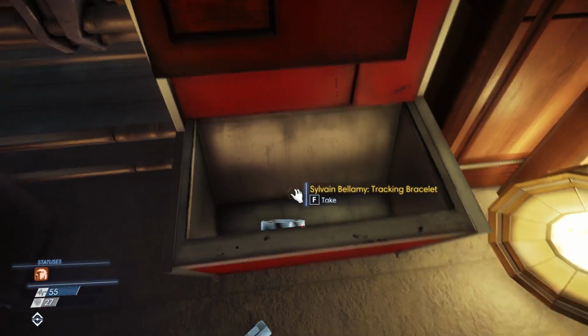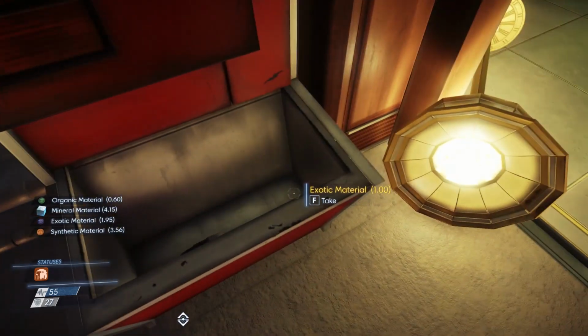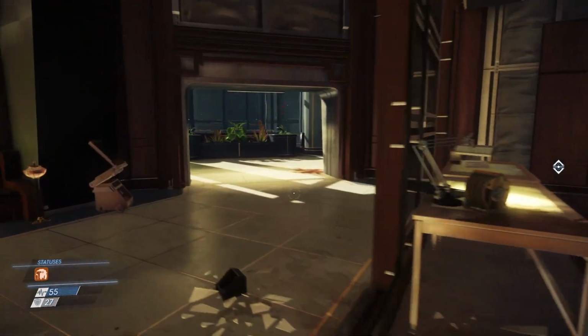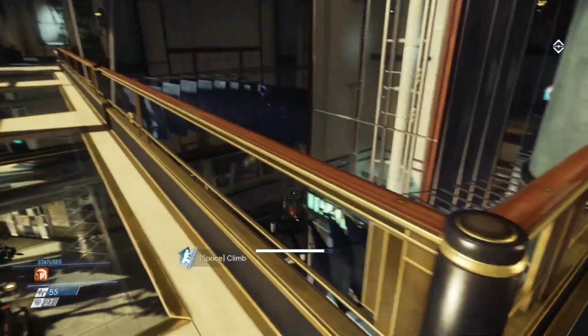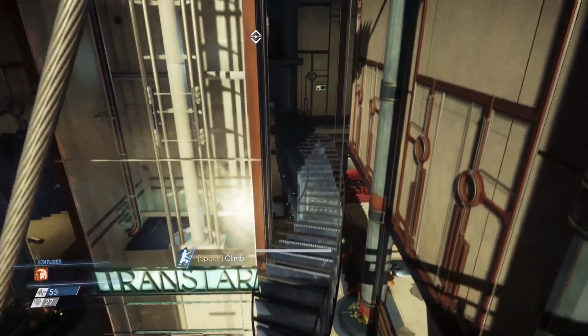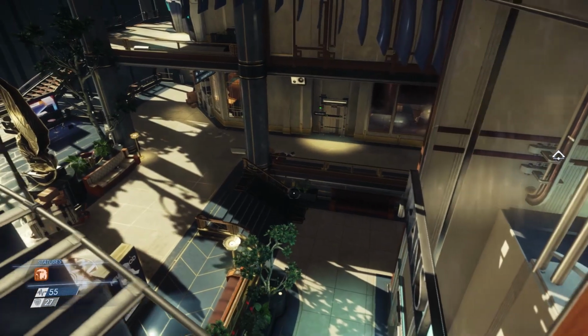Recycle. So we should get some exotic material too. Yeah, we got a little bit. That's fine. Damn, that's actually a fair amount. Cool. So we do need to hit up a fabricator as soon as we can, actually. Is there stuff down here that's going to kill me? Because I kind of want to just go zoom and drop down here.